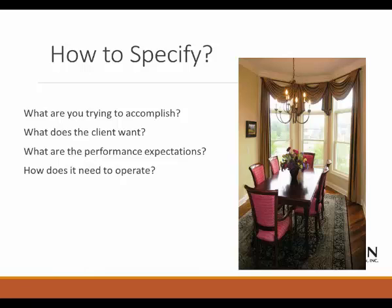Where you need to start with all of this is talking a bit about how to specify it and what you're trying to accomplish. Look at it big picture before we start to funnel down into the specifics and details of the project. What are you trying to accomplish? Do you have that client that wants it all on one window? Function, aesthetics, privacy, view, sun control, transparency, you name it, she's trying to put it all into one window covering.